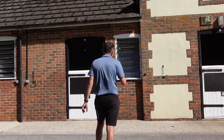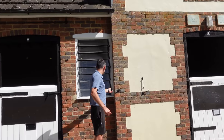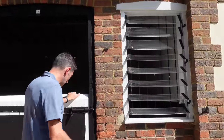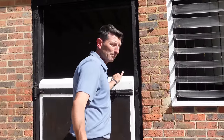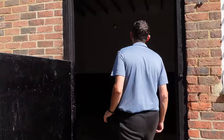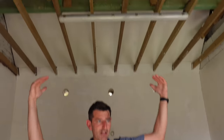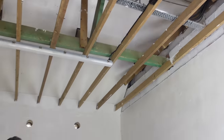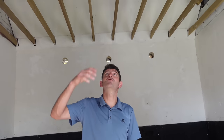They had double glazed fixed windows in here before, and you couldn't open them, so it was almost pointless. I don't even know why they would have done that, but they did. And in here, they had a false ceiling, so it was basically holding everything in. It was enclosed. When you used to come in during the winter, the horse comes back a bit warm, he might be a bit sweaty, and it felt really stuffy and clammy in here. So that was the first thing we did. It was a big job, to be fair. It was rip out the ceiling.